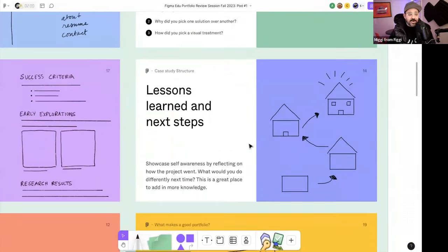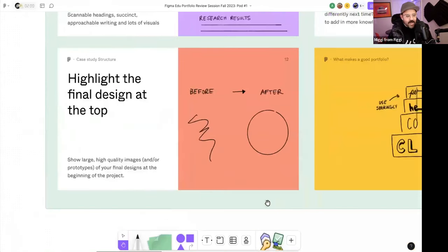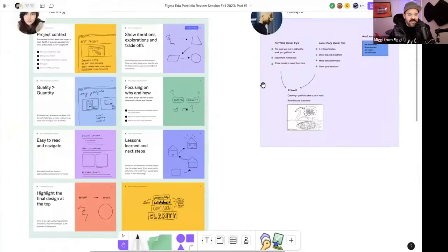Making sure you include lessons, next steps, making sure that at its core, it is easy to read and navigate. Also, the fact that so many people neglect highlighting the design at the top of the portfolio, right? And really just digging into this hierarchy of clarity, concision, helpfulness, and personality, and the amount of weight that each should have. So just wanted to cover that.